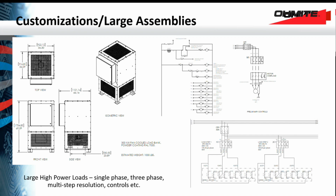On the topic of our customizations and large assemblies, we do, as I mentioned, use the products shown already in combinations to meet higher power ratings and more load bank needs. Our large high power loads can be single phase or 3-phase, and with multi-step resolutions. Legends are expert in controls and design excellent control systems that can be either manual, in-person operated, or remote via LabVIEW. We provide a full solution with the requirements that you need, either connecting into it so that you can work remotely, or installing controls on the control boxes out here.